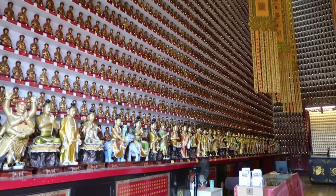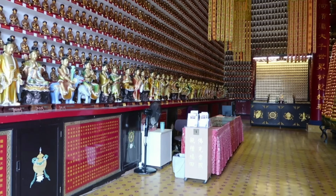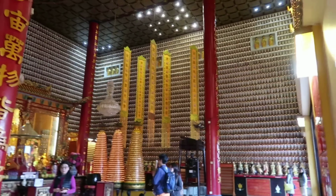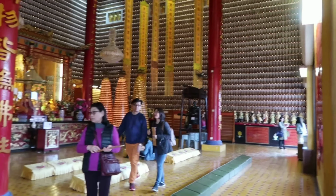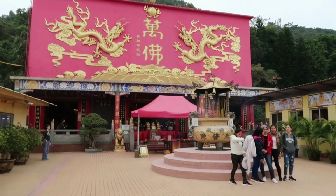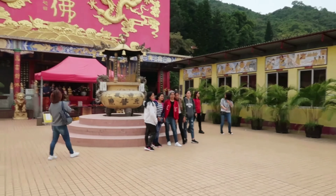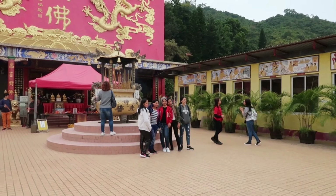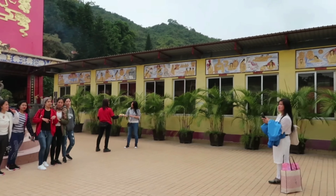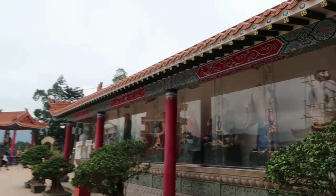Inside the monastery, you can see a lot of Buddhas being displayed on the wall, from the very low part to the ceiling, all around the corners. That is the monastery right here at the top of the 10,000 Buddhas. And then we have here a couple of Filipinos taking photos. And in that very right corner, there are also Buddhas being displayed.